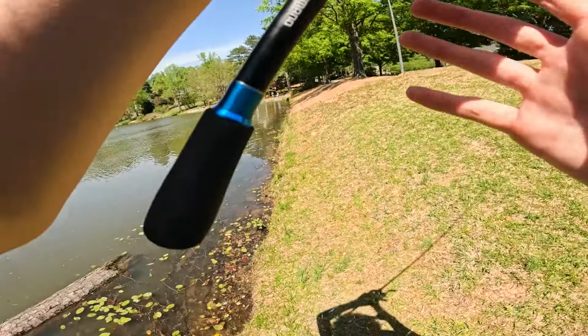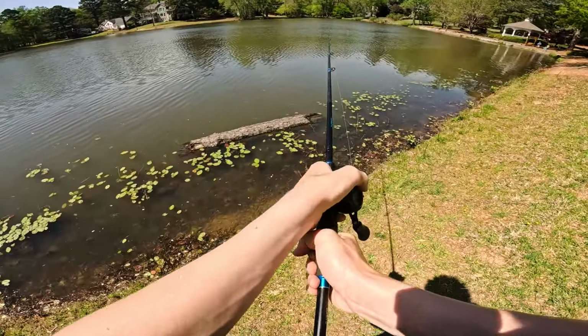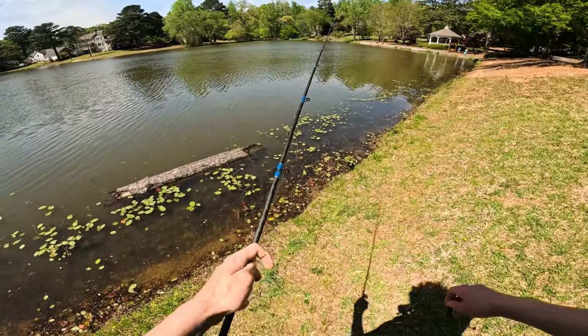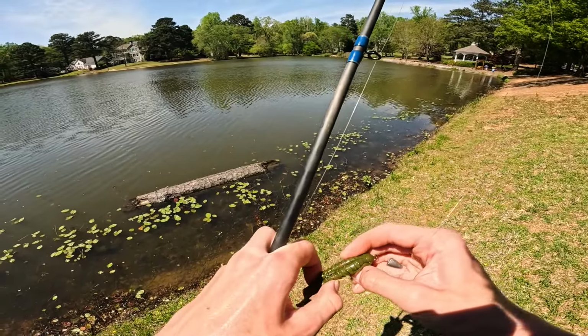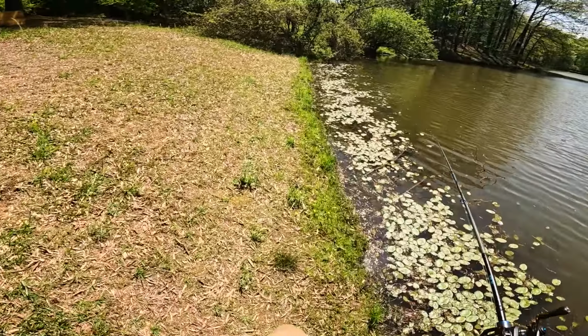Oh, dude, he ate it, no! Bro, I just saw like a 1-pounder eat it. I just watched him eat it. Oh my gosh, that was epic. Dude, he came out from those lily pads and smashed it. I'm gonna fish this shade a little more, especially since I was here so recently and we caught so many.